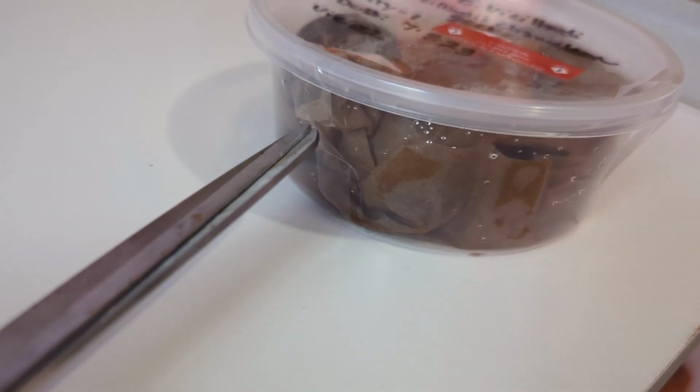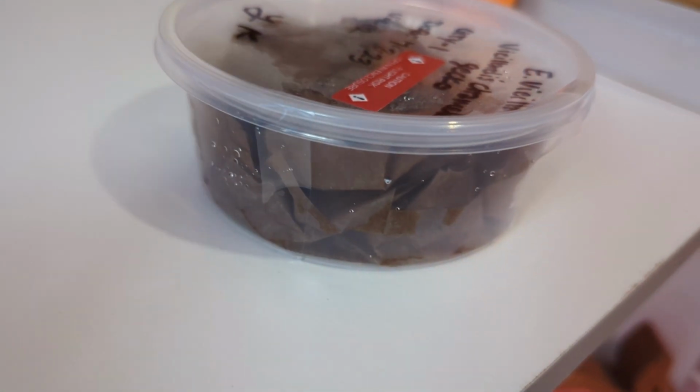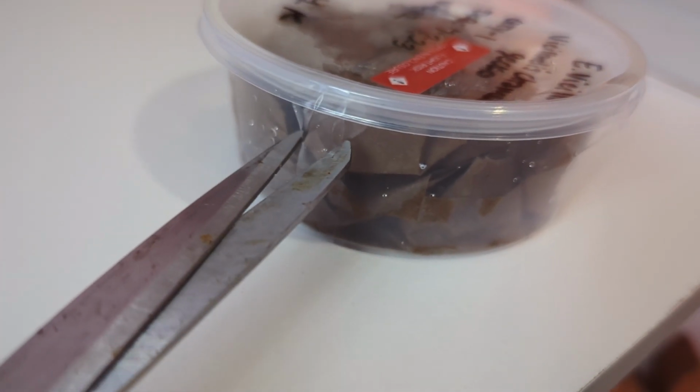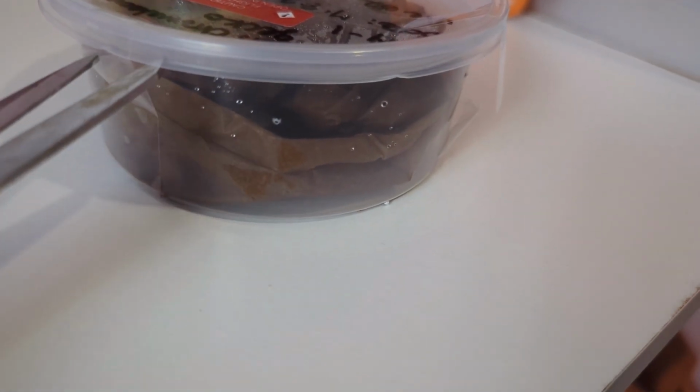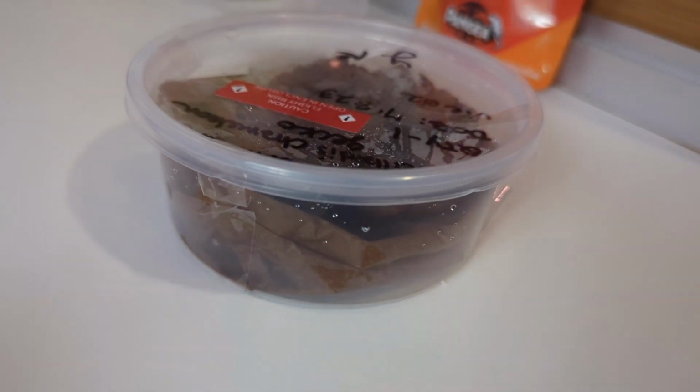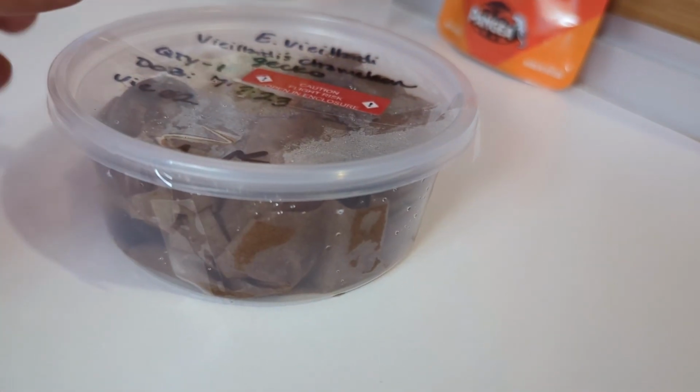And then of course the first couple days you want to just monitor them, but don't really handle them. You don't want to stress them out because, like I said, they've been through a long journey here. And this one's just a little baby, so we don't want to risk anything going wrong. This is a slow-moving species, and I have read that they can usually become pretty tame.